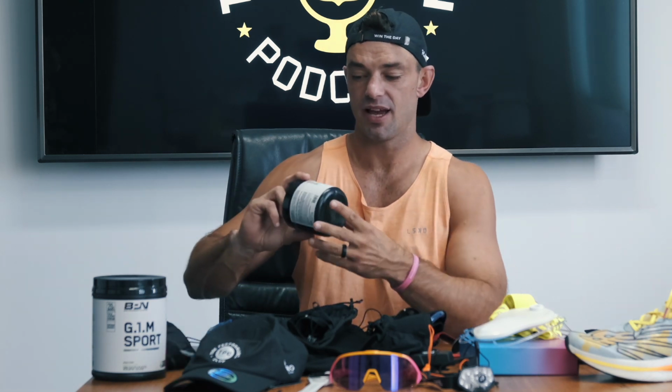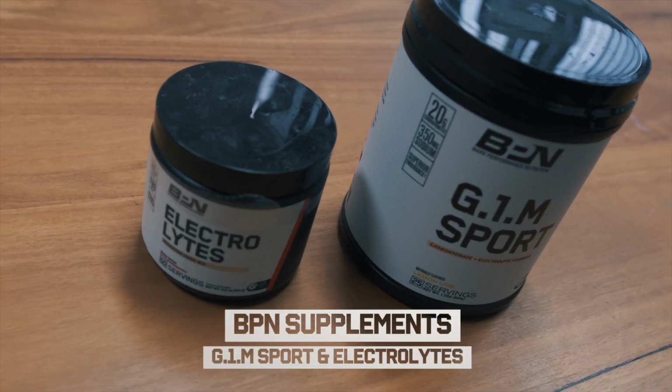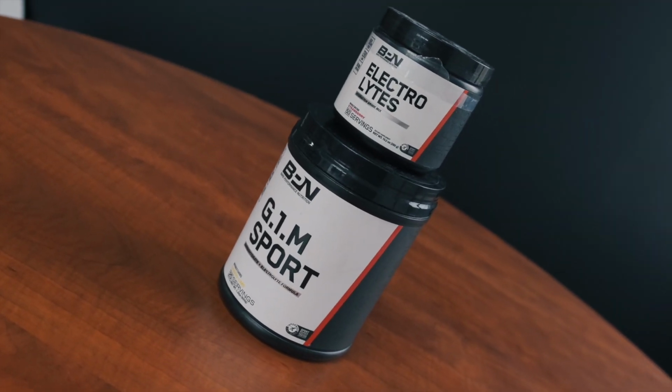In these, it's not just water. It's never water. So I've got my electrolytes from BPN, again in the States. I've used these for a fair while now. So you've got your electrolytes, which I'll use in my water, so on these 2 and in the back. And then I've got my G1 Sport, my sodium, my carbs, to help with all the sweat that I'm losing. So these will go into one of these little ones.